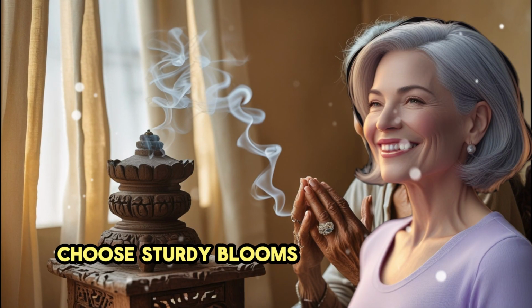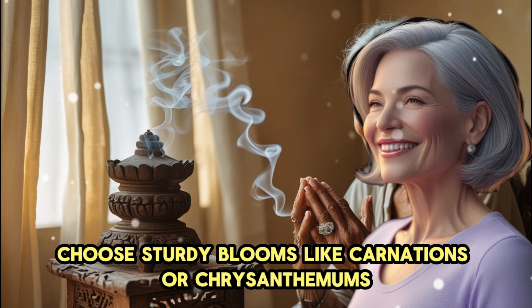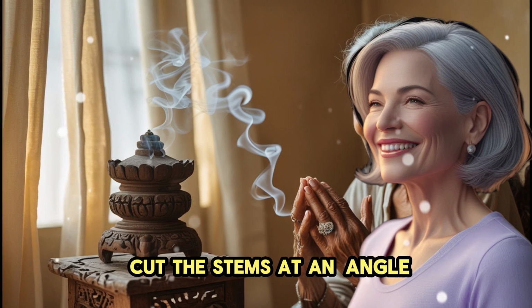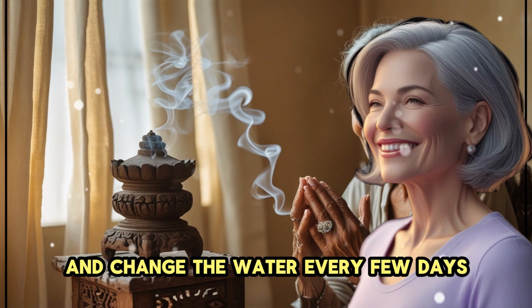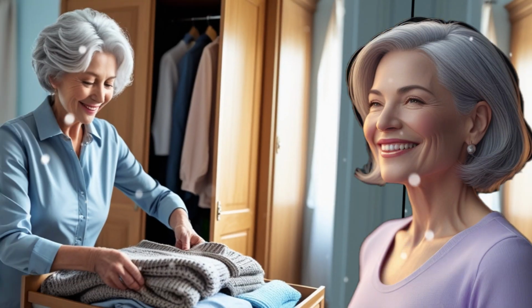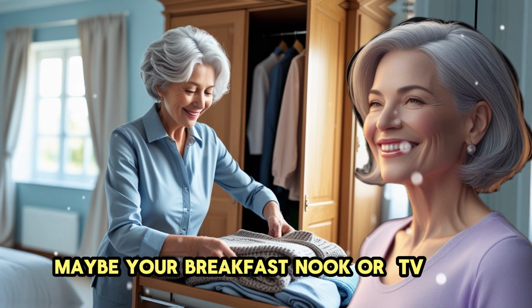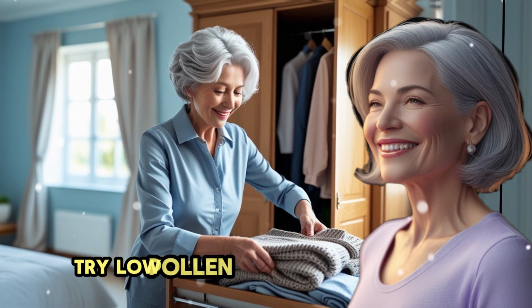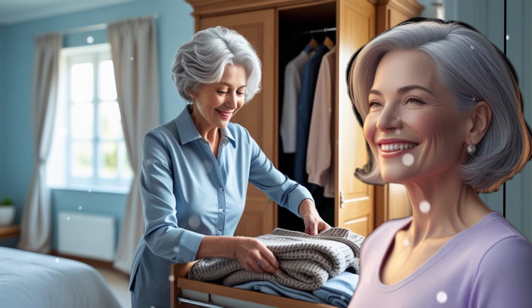Choose sturdy blooms like carnations or chrysanthemums, which last up to 2 weeks. Cut the stems at an angle and change the water every few days to keep them fresh. Place them where you'll see them most, maybe your breakfast nook or TV table. If allergies are a concern, try low-pollen options like orchids.